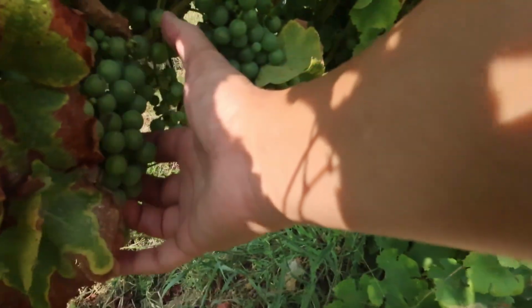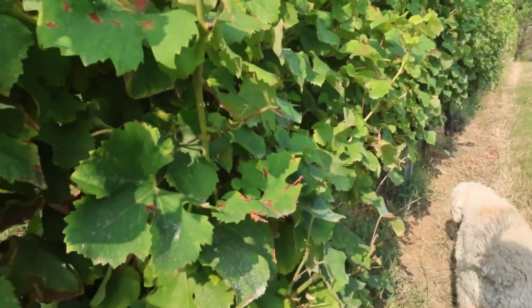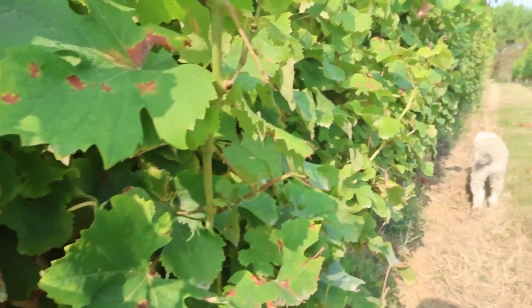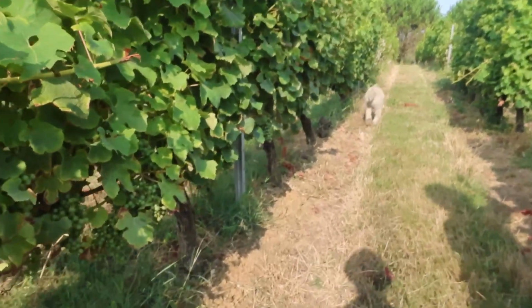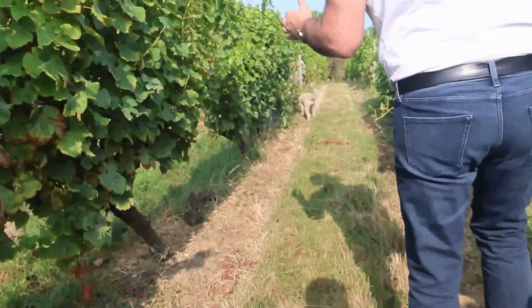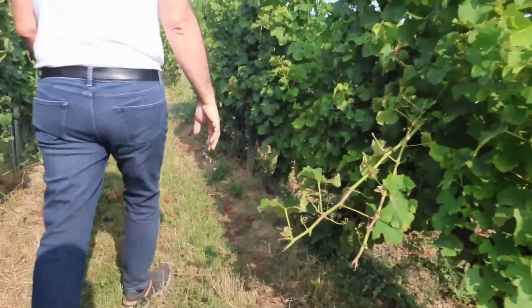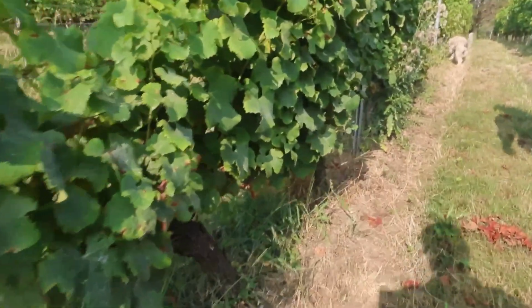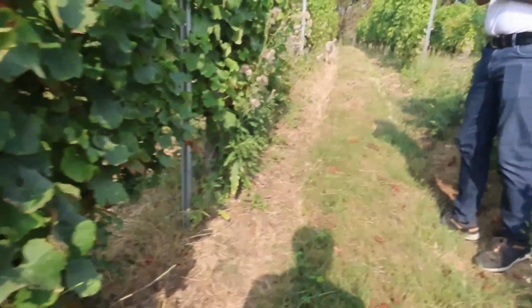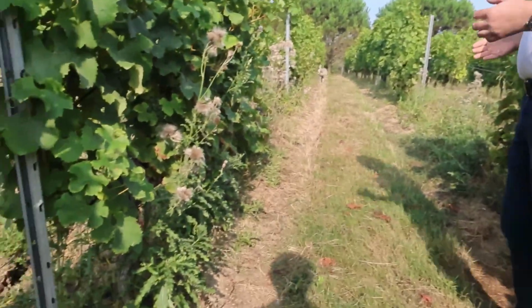And this cepage is, here I think it's Semillon. We have Semillon at the top and Sauvignon down. Like that, Semillon and Sauvignon will get mature closer, not so far, in fact. Because first it's Sauvignon and then Semillon.